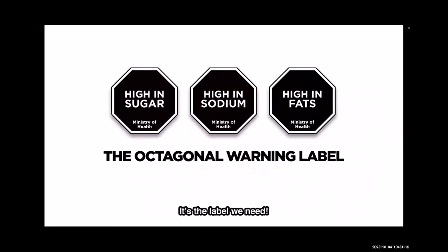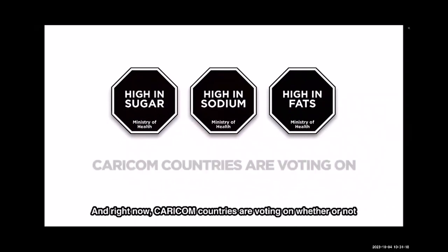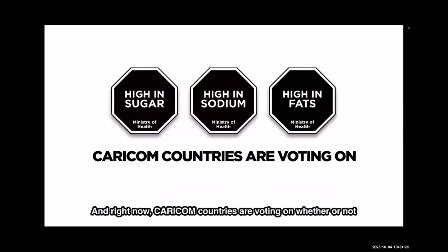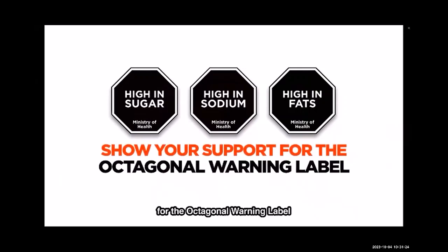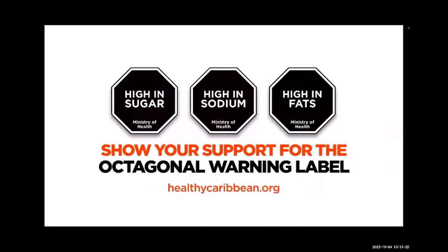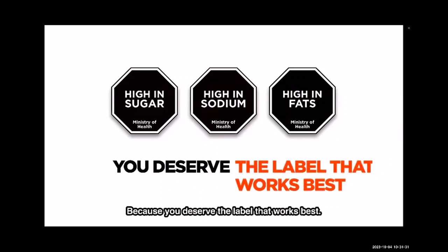It's the label we need. And right now, CARICOM countries are voting on whether or not to approve this label. So show your support for the octagonal warning label at healthycaribbean.org. Because you deserve the label that works best.